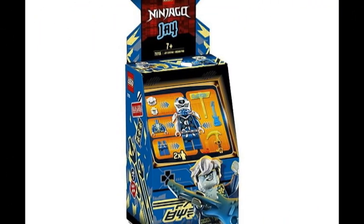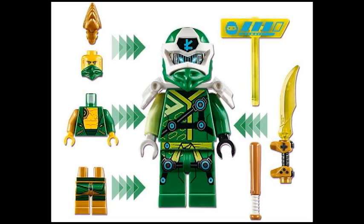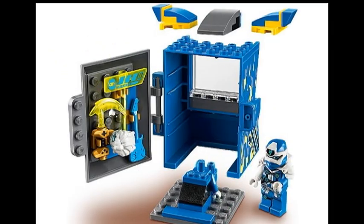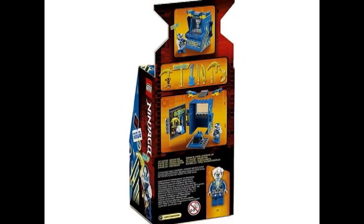So these avatar pods are interesting. They come with two minifigures, both a normal and avatar version of the character, and they're all housed in the arcade machine with a bunch of accessories. They look like something which definitely could be very popular, but to me personally, I don't see a whole lot of reason to get this other than that one exclusive minifigure.